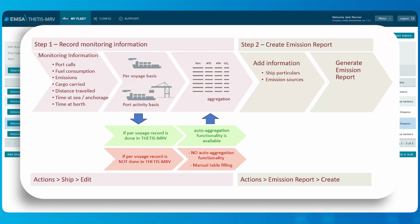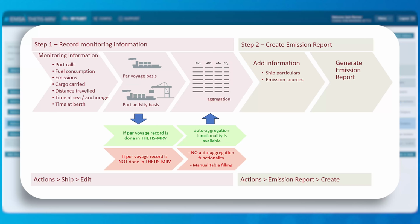For step 1, reporting of the monitoring data, the system offers two options. The first option assumes that the user records all voyages and port emissions on a per voyage basis. Then the system's automatic data filling functionality allows the user, with a single click, to aggregate all the relevant data during the selected reporting period into an annual emissions record. The second option is to monitor the activities on a per voyage basis outside the system, then perform all the necessary calculations and aggregation steps externally, and only afterwards manually enter the full period data into the annual emissions record in the system.